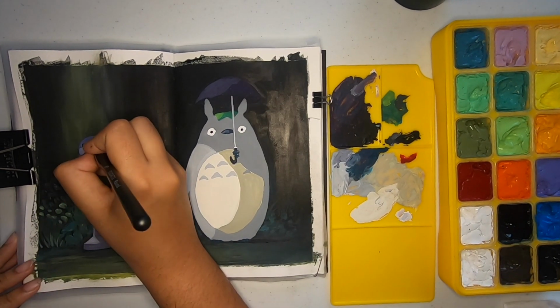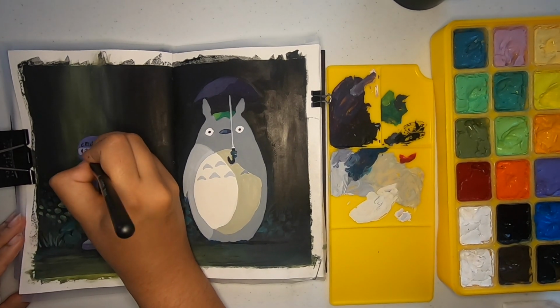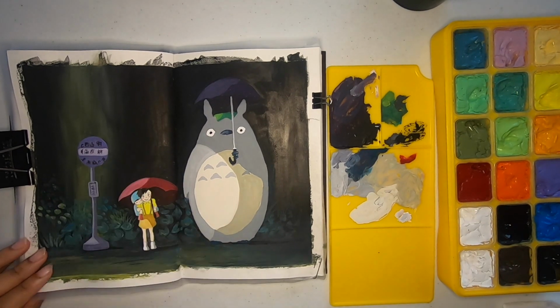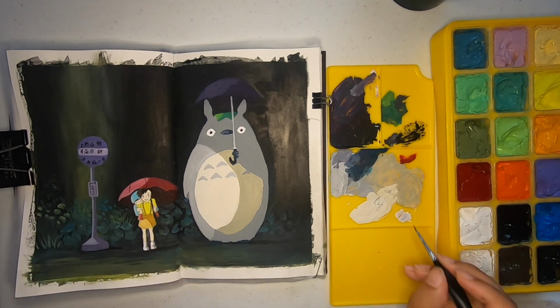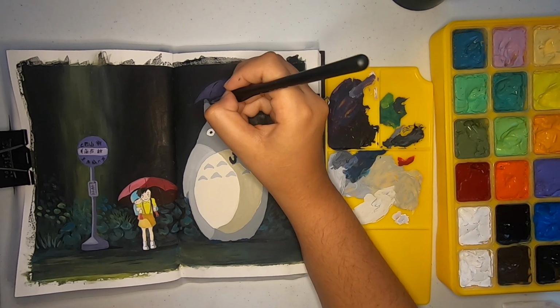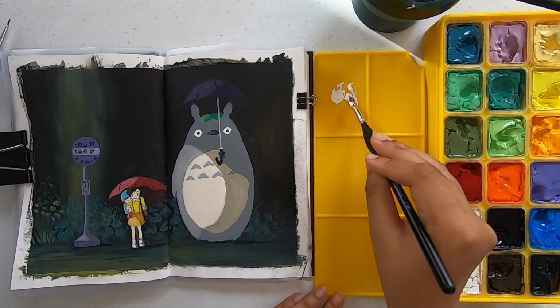Then after I painted the eyes that made Totoro look more like Totoro, I moved on to painting the words that were on the bus stop. And I know those were Japanese words and I don't know how to write Japanese, so I painted what I thought it was saying. So yeah, don't look too close at that, just act as if it's actual Japanese, okay? I tried my best at this.